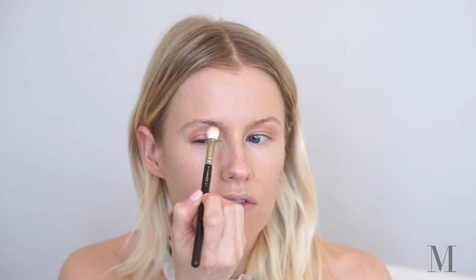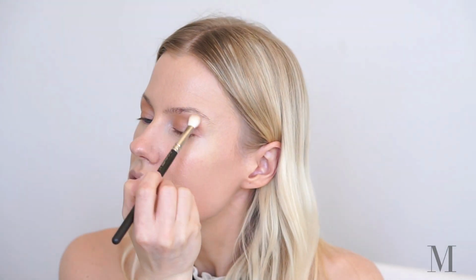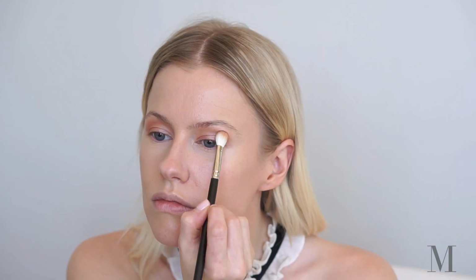The way I like to apply shadow, I don't like to take that brush and really, can you see that? I'm not pressing into the lid very hard. This is the MAC 217, which I think everybody should have in their kit. It makes it really easy to dust that shadow on, and you don't have to press too hard. Isn't that pretty? I love that. This could just be a really simple, very sweet daytime look, especially for spring right now. I just feel like it really brightens up the eyes.